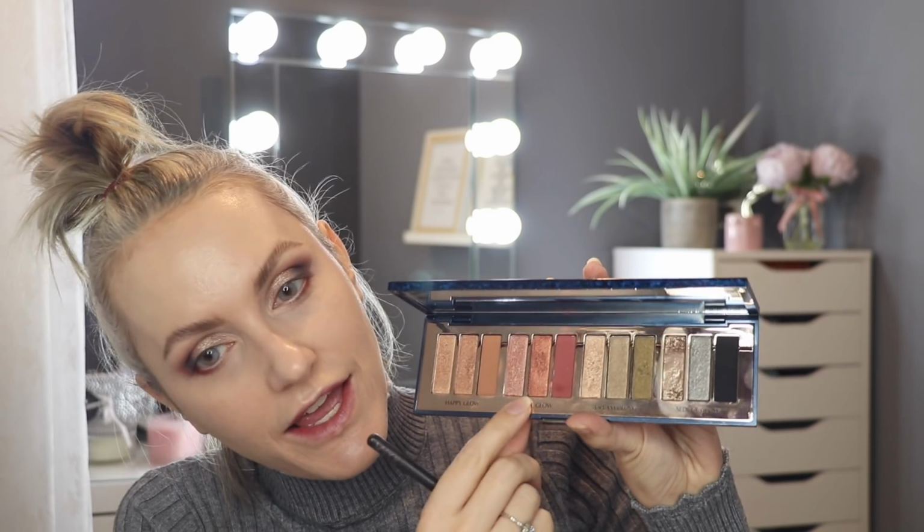Then I'm actually going to go into a little bit of a more metallic shade, which I don't usually do on the bottom lash line, but I think for this eye look it will look really, really pretty. These two shades here I'm going to go into. So I'm going to go into the palest shade first and put it all the way underneath the bottom of the eye. I think that looks really, really pretty. Just adds a little bit more of a shimmer, not a sparkle.